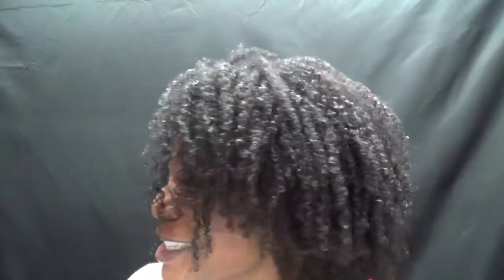So my hair is probably about 85% dry. The roots are still wet. They are always wet. It's usually the last thing to dry, but I wanted to show you what this looks like. Look at this. Stretched out even further. Just has no curl, no respect at all.